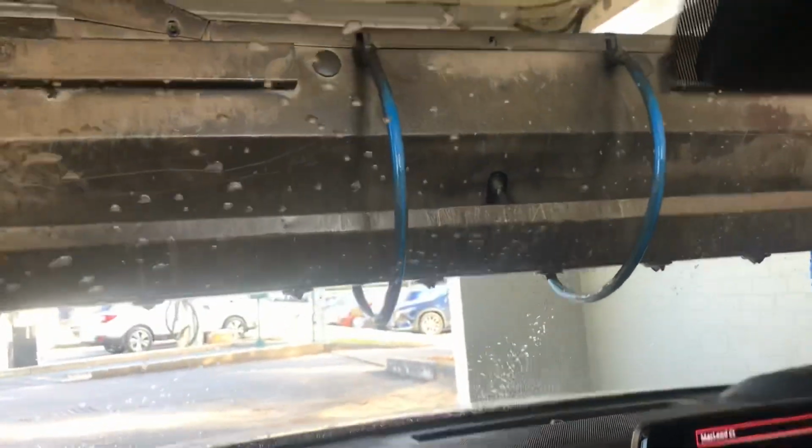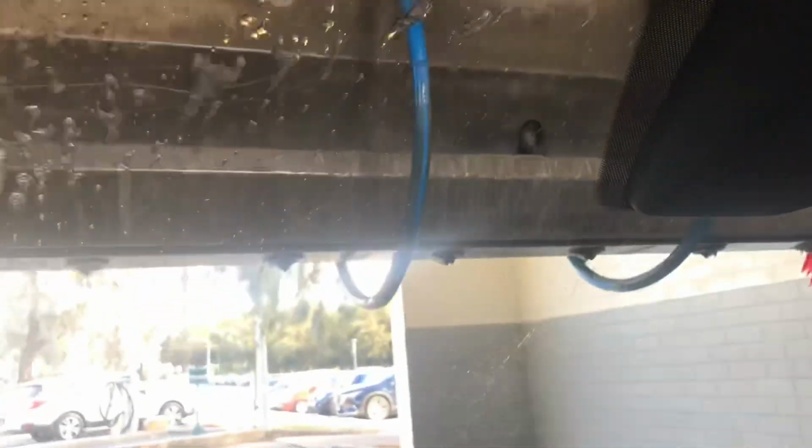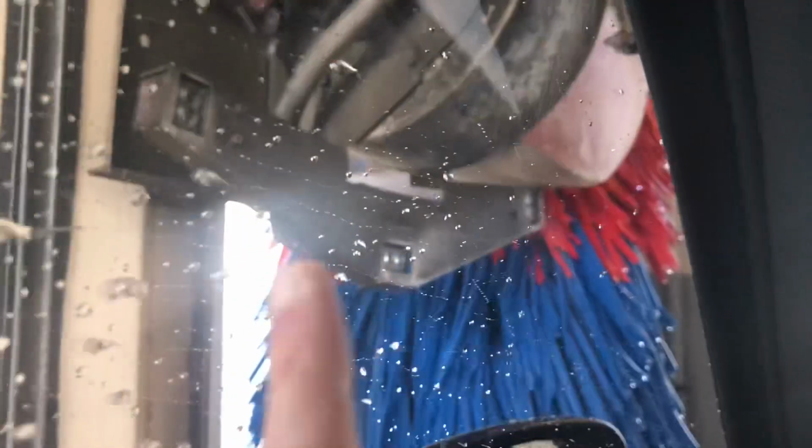Those blue things over there, is that the sensor? No, those are the sensors right there. Those are just to help it. It's very close, isn't it? Yeah, very clever. The closer you get, the better it works, to be honest.